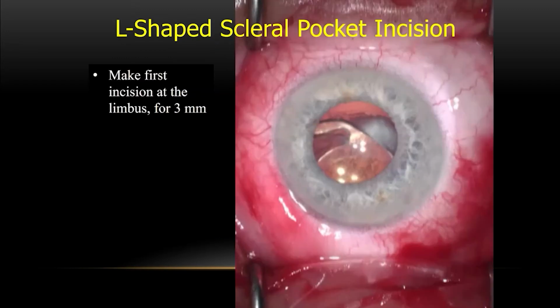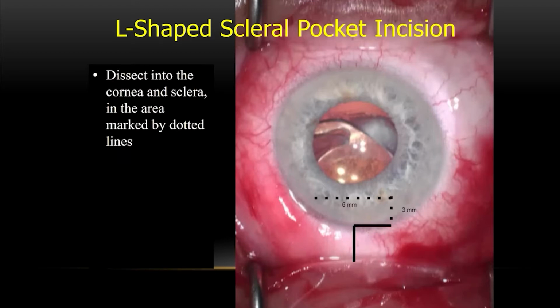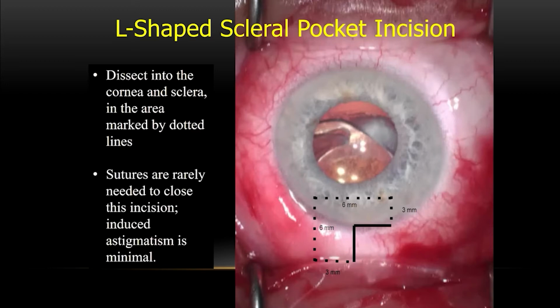I would like to share with you another approach to this. This is an incision that I was made aware of by Dr. Lawrence Brierley, and it's called the L-shaped scleral pocket incision. First, we make a 3mm incision at the limbus. Then we extend that incision posteriorly for 3mm to create our L, and then we dissect into the cornea and sclera adjacent to this incision in order to create the 6mm internal incision. Sutures are rarely needed to close this incision as it is fairly self-sealing.